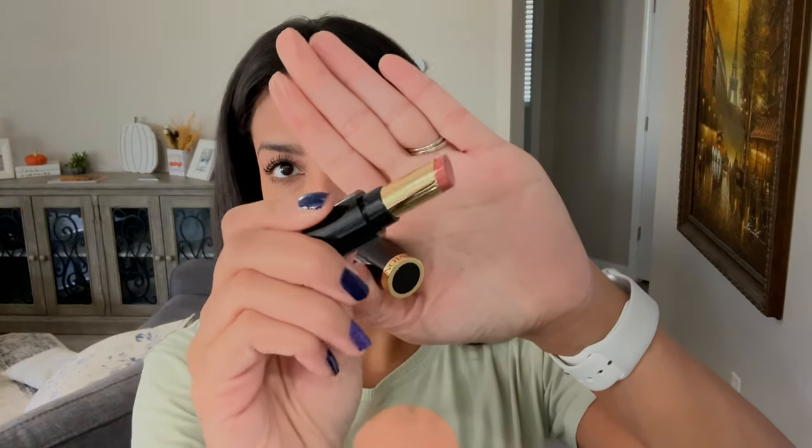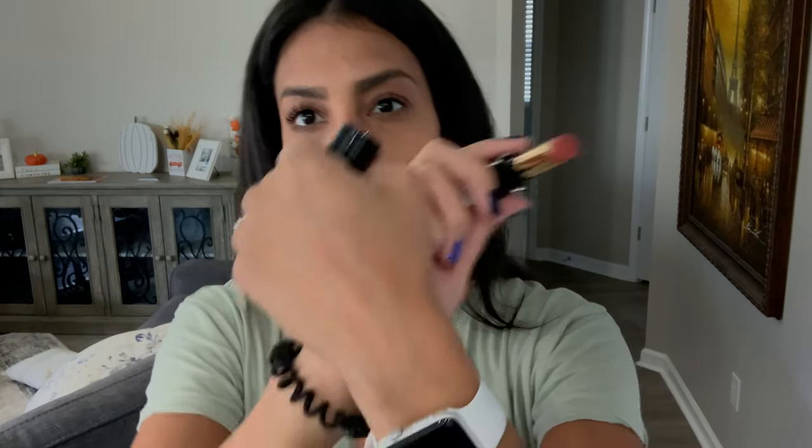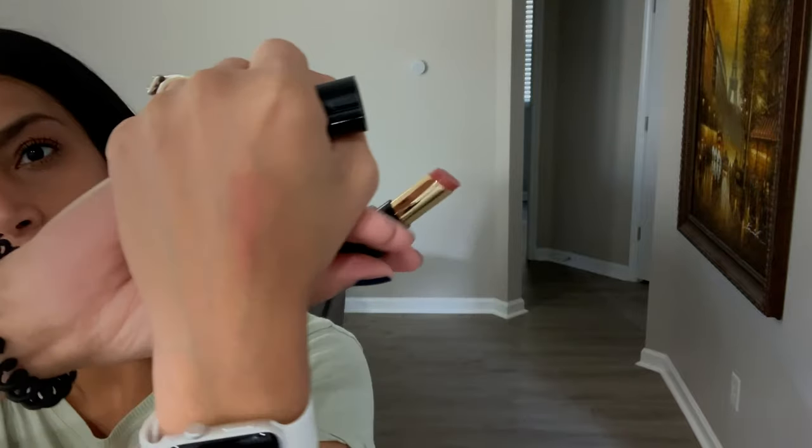All right, so this is how it looks. The packaging is really nice. So I'll swatch it on my skin and then I'll swatch it on my lips for you guys to see. So that's how it looks. I don't know if you guys can see. The sun's going in and out, but that's it right there. I'm gonna put it on my lips even though I have something on my lips already.